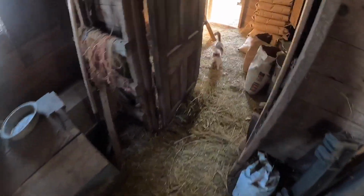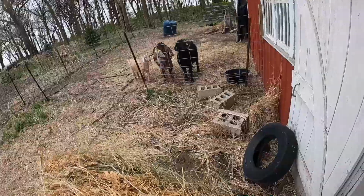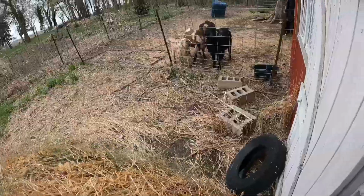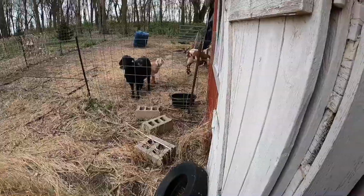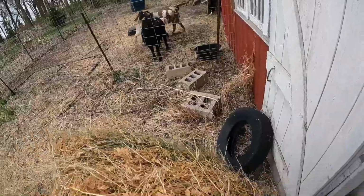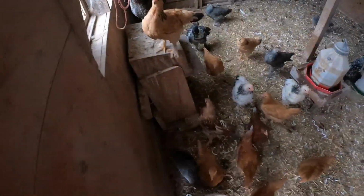Hey, Cootie. Now back to the chicken coop. Hey, boys. You looking to get something to eat? Oh, yeah. Hans is like, get inside, bring us our feed. Look out, chickies. Come on, stay inside.